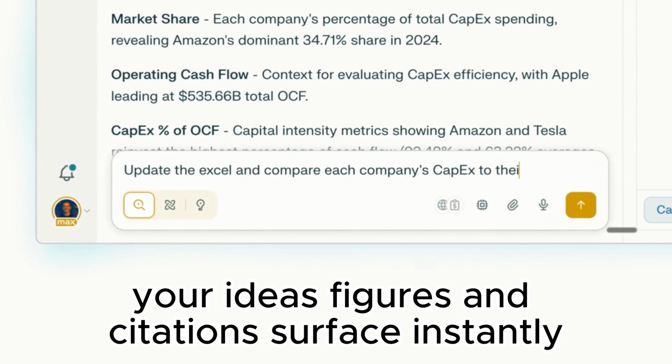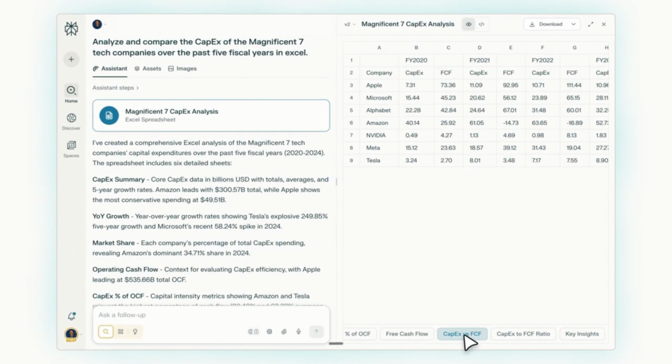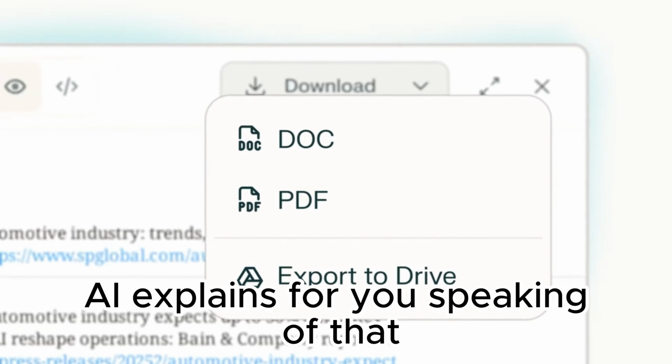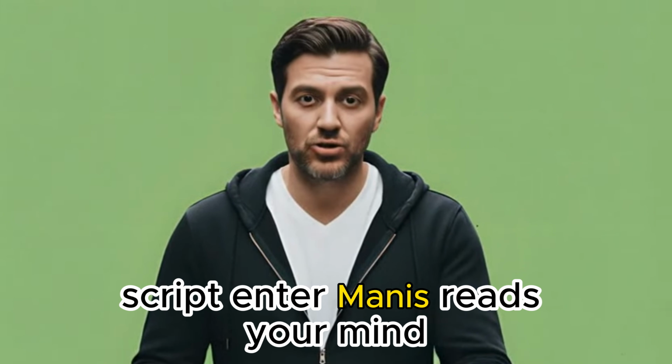Your ideas, figures, and citations surface instantly, cutting draft time to near zero. Suddenly, admin work turns into auto magic. And get this, Perplexity's new tools even hint at a future where you don't write, AI explains for you. Speaking of that, what if every slide came with a perfectly written script?